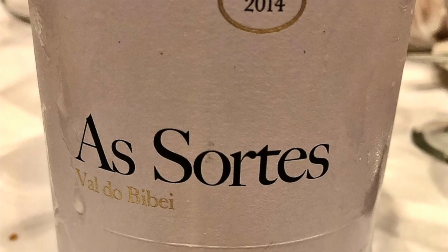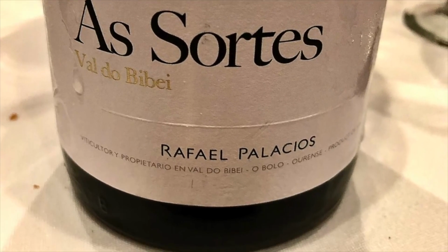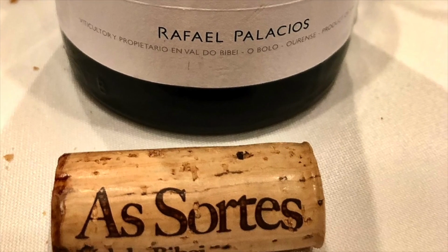The next top wine for $60 a bottle is one that I discovered during a trip to Spain. During one of my first meals that trip, a sommelier recommended this wine, and it's been one of my favorites ever since. I'm talking about the Rafael Palacios As Sortes Godello. This is a wine that comes from the Valdeorras portion of Spain, which is in Galicia. This is an extremely impressive wine and my absolute favorite pairing for seafood paella.